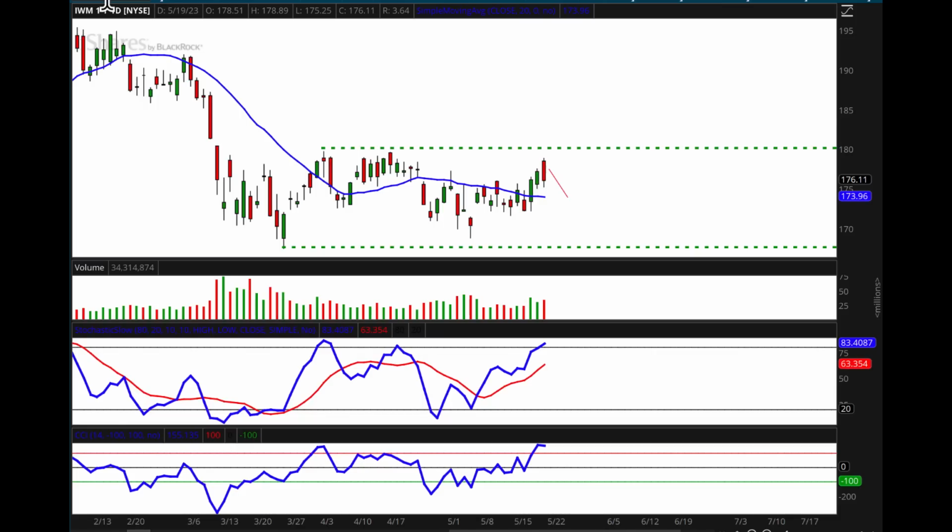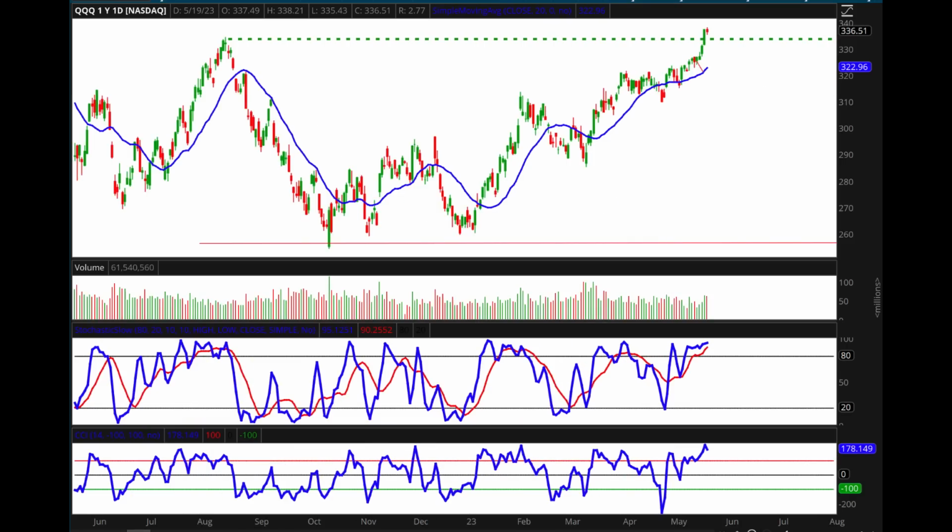Now let's move on to the Qs. Out of all the major markets, the Qs are the strongest. We've got AI fever. This is very similar to what we saw in the dot-com days in late 1990s, 1999. Anything that had a dot-com at the end of the company name was a billion-dollar company. And people got caught up in that rage right up until Alan Greenspan, who was the Fed chairman at the time, used the words irrational exuberance.